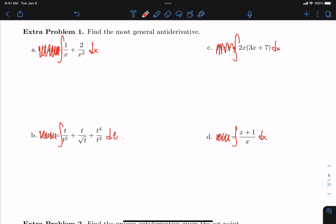Well, we're adding 1 to negative 2. When we add 1 to negative 2, we get negative 1. So we get x to the negative 1 over negative 1. Right? So this became x to the negative 1 divided by negative 1, and negative 1 over negative 1 is plus 1. And the 2 x squared.